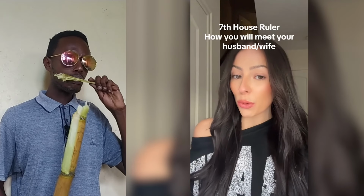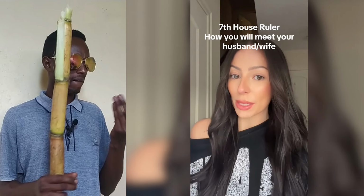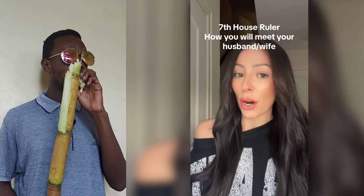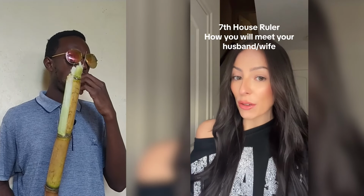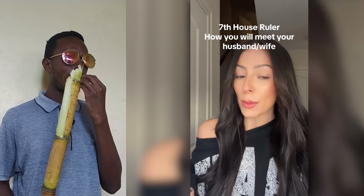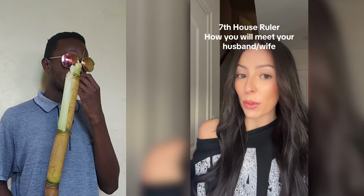If you want to know who you're going to marry and how you will meet them, you need to be looking at your 7th house placement in your natal chart. Your 7th house rules marriage and long-term partnerships. So I'm going to be explaining how to figure this out and going through each house, each possibility, so you can specifically know how you will meet your husband or wife and what they will be like.